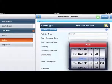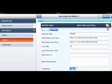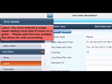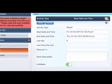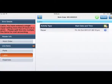I performed a repair, and I'll show the start and end time, and the amount of hours that it took me to solve the problem. Oh, I see I have an error message. I violated one of the rules of my organization. Looks like I put 10 hours instead of 8 hours, and that's not allowed. ServiceMax's data validation rules work whether I'm online or offline, and now I have to go back and change that.